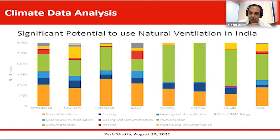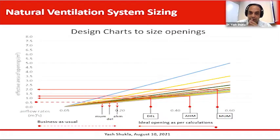in natural ventilation. And you can see here in many cities, even extreme, very humid cities like Chennai, Mumbai, and Kolkata, you can operate your building 10 to 15% of the hours, while in cities like Hyderabad, where you have more diurnal variation, you can operate 25-30% of your year in natural ventilation. So this slide essentially shows that there is a good potential to use natural ventilation in different buildings in India.